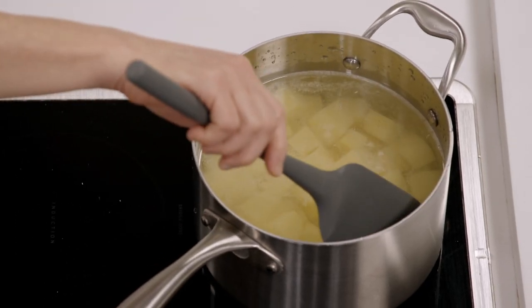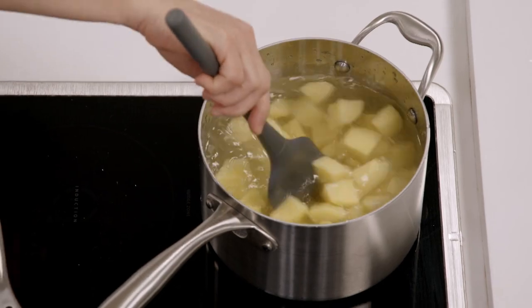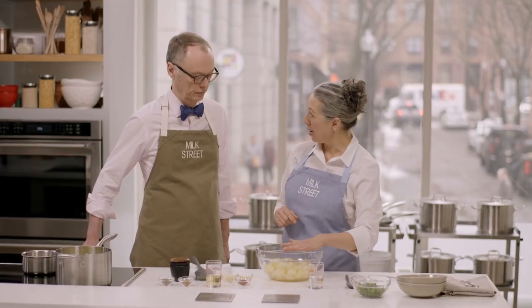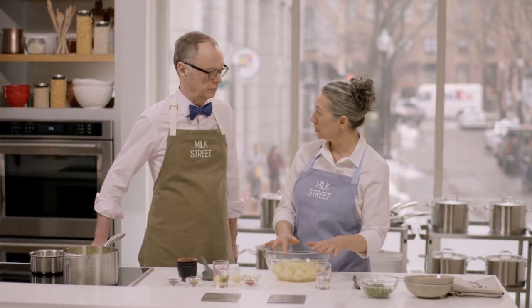Once the water comes to a boil, we'll let these cook for 6 to 8 minutes. We don't want them to overcook because they'll fall apart and get mushy. Chris, our potatoes were ready in 7 minutes. They're still hot. We just drained them and transferred them to this bowl.